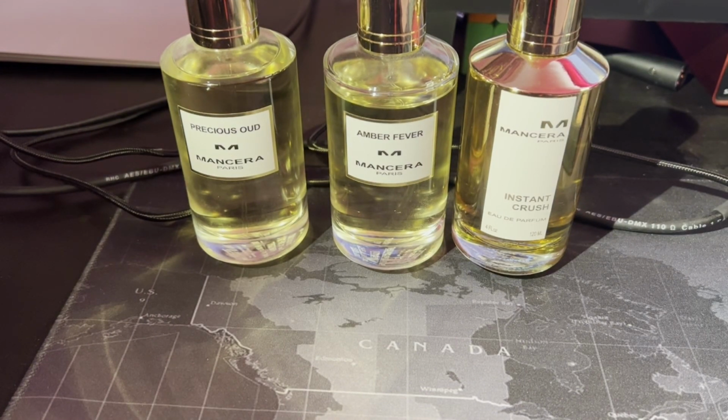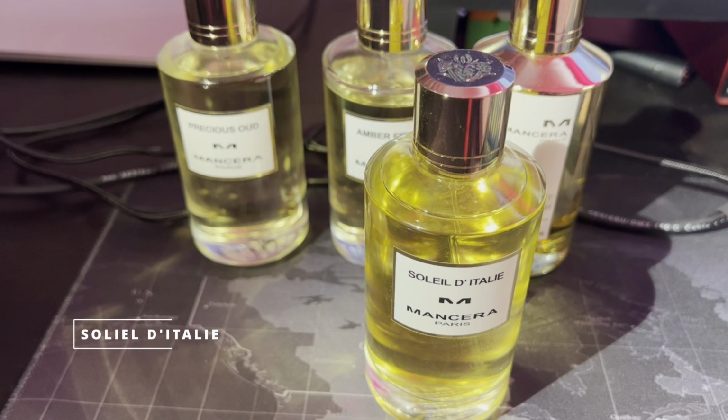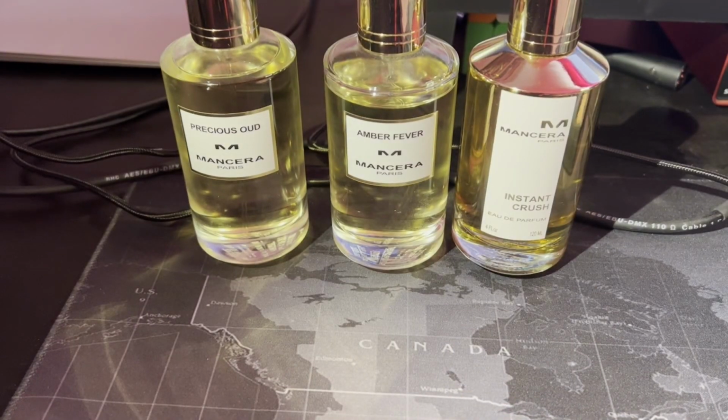Now, the next one, Soleil d'Italie. When you get into hot weather, you want something that's going to bounce off your skin and just do magic. And this is one of them. The notes are orange, lime, Calabrian bergamot, mandarin orange, cardamom, pink pepper, watery notes, Bulgarian rose, patchouli leaf, white musk, ambergris, vetiver, cedar, and gaiac wood. This is a good spring fragrance, like just the quintessential spring fragrance. I mean the scent profile.